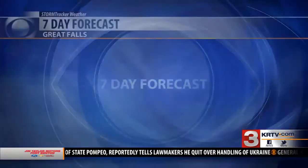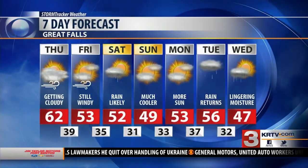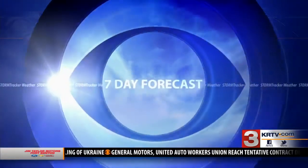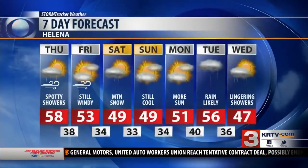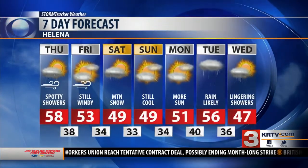Here's how that translates over the next 7 days. We're looking at windy conditions today, 62 degrees, 50s to follow, and then that cold front drops through Saturday afternoon into Sunday, offering up a pretty good chance of rain throughout most of central Montana, likely some mountain snow as well. 58 today and 40s this weekend in the capital, Keeley.